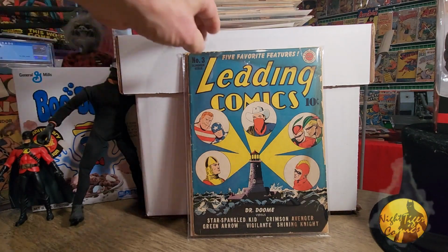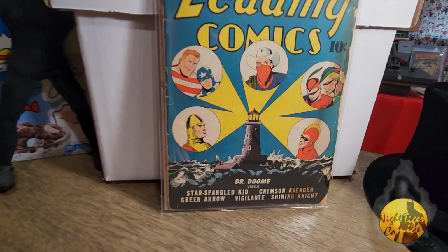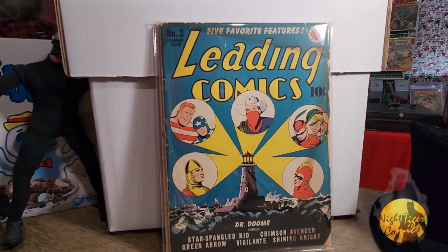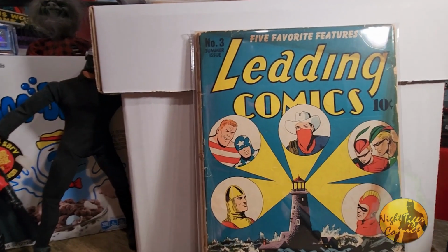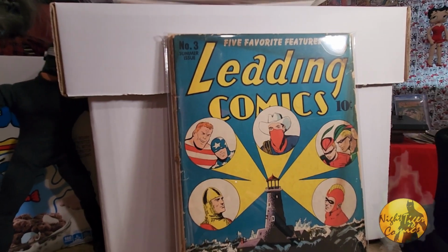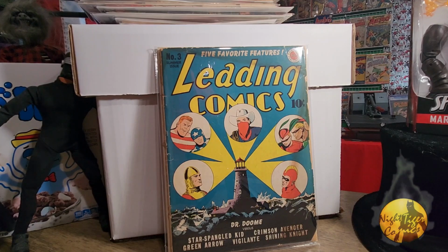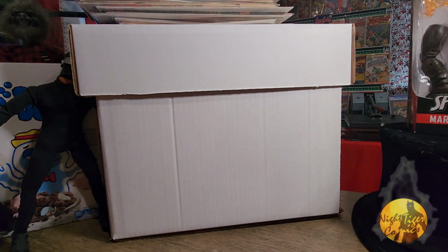And then last, I just got this book, and what a gorgeous book it is. Doctor Doom versus Star Spangled Kid, Crimson Avenger, Green Arrow, Vigilante, and The Shining Knight. Yes, it's low grade, but these Leading Comics are so scarce. I think they lasted, what, 8 or 9, 10 issues, and then it just was funny animals from then on for the longest time. Guys, that's it for Golden Age Blues number 1, or volume 1, or part 1, or whatever you want to call it.